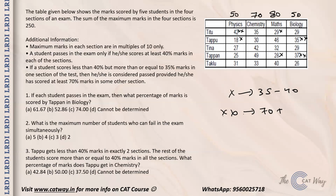Check one more case if you want to. We have checked chemistry at 50, 60, and 70. Now come to chemistry at 80. Let's say chemistry has gone to 80 marks. Then Tapu will have two sections in which he will be getting less than 40%, and then he will definitely fail. So chemistry is also fixed at 70, biology at 50, and maths at 80.